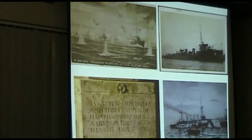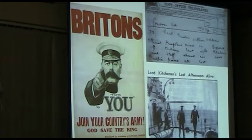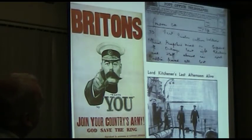So that's the Hampshire. This is a memorial at Winchester Cathedral, and over 700 people were killed on the Hampshire. And that's General Kitchener on his most famous poster. This is a telegraph about the Hampshire. It's actually from London to Saffron Walden, to a printer, so it's probably to a local newspaper. It says: official, Hampshire mined or torpedoed off Orkneys last night. Kitchener and staff aboard en route to Russia, feared all lost.